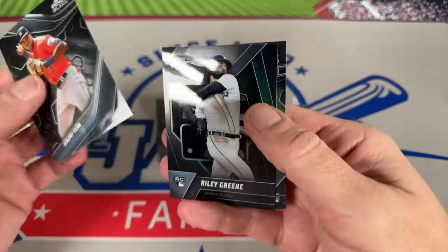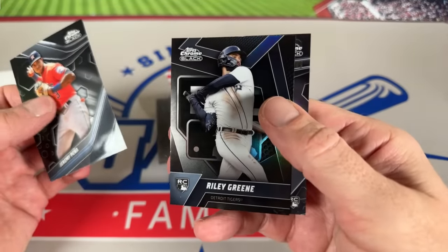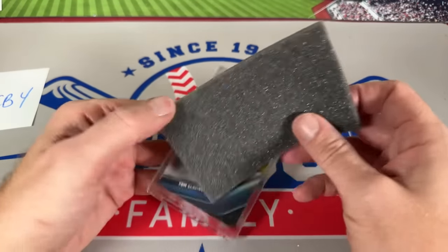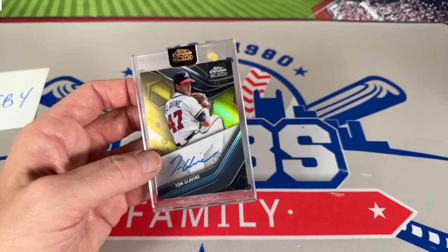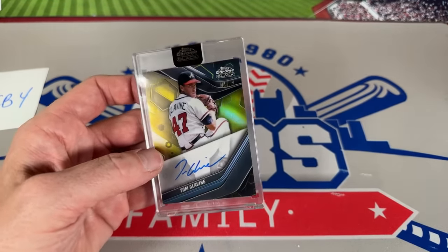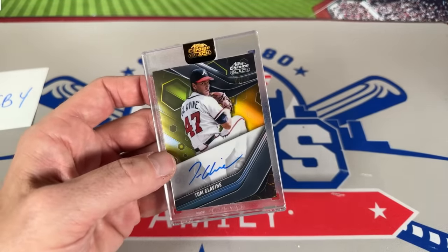There's Jeremy Pena. Riley Green, that's a case hit right there. Rookie card. That's one of the better singles that we've pulled. And next, hey, Hall of Famer Tom Glavine. I mean, I'm happy with that. Tom Glavine out of 50, 300 game winner right there for Atlanta.